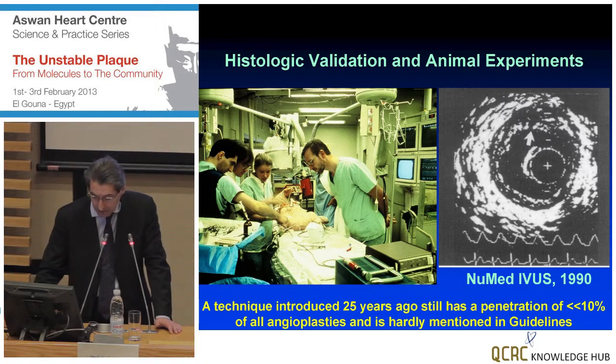Intravascular ultrasound, I was playing with this type of images 25 years ago, and soon after these experiments and validation studies it became a clinically applicable technique. So how come that a technique introduced 25 years ago still has a penetration in Europe far less than 10%? The UK is probably one of the countries with the highest penetration, 6% last year in the BCS registry. In guidelines, we have class 1 for FFR, but for intravascular ultrasound you have 2B in the best scenario for left main in the European guidelines, and nothing much for OCT.